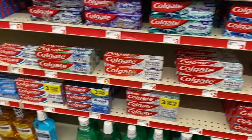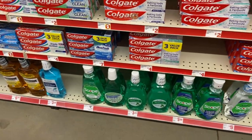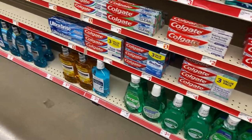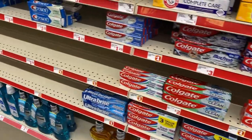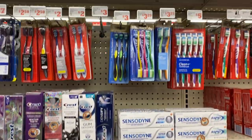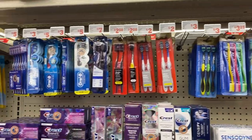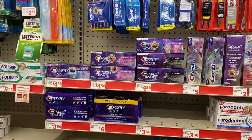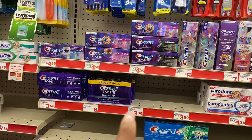Okay. Mouthwash, we have Listerine, we have Scope. I want to try the new one. I think it's called TheraBreath. And I don't think it's sold in here, but I do want to try it. Okay. There it is, Crest 3D White. That's what I normally get. And I normally just gravitate for the two-pack.